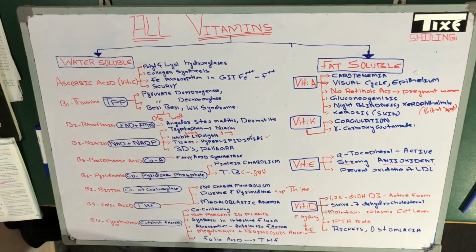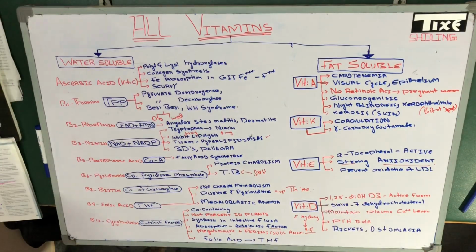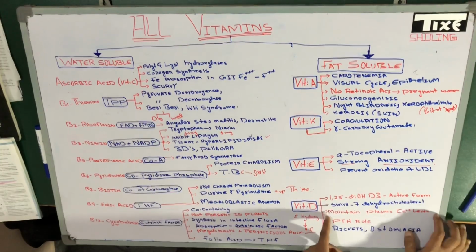So the main function of vitamin D is the maintenance of plasma calcium level. One thing I have to tell you before talking about this: remember that vitamin D is the most toxic of all the vitamins, because if vitamin D is increased, it is going to create a problem, and if it decreases, it is also going to create a problem, because it maintains the plasma calcium level. So when you have a deficiency of calcium, it is going to take the vitamin. What happens? The calcium is going to come from your bones. Vitamin D actually helps in the absorption of calcium from your intestine, and also helps in the retention of calcium by your kidneys. So you can simply remember that it maintains the plasma calcium level.